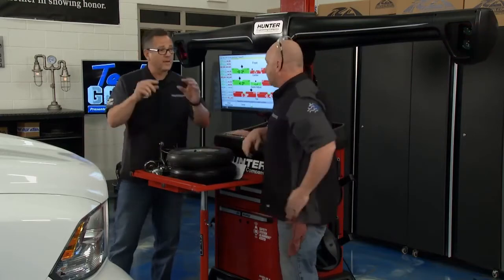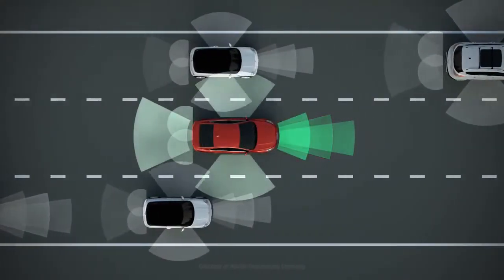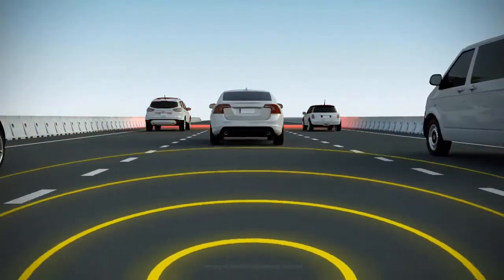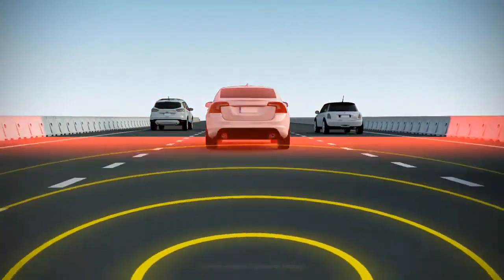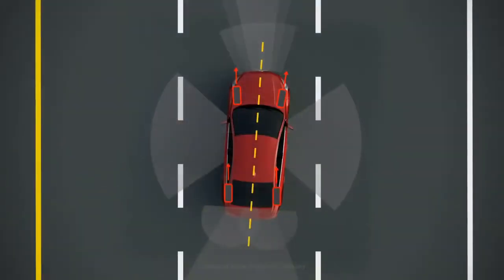Think about the low profile tires. We're losing all that rubber in there and that cushion. Another thing we've got to talk about, which is really cool, Hunter addresses it at the beginning of screens. They look at some of this autonomous stuff, Brian. People don't think about it, but the alignment is key when it comes to that autonomous stuff.